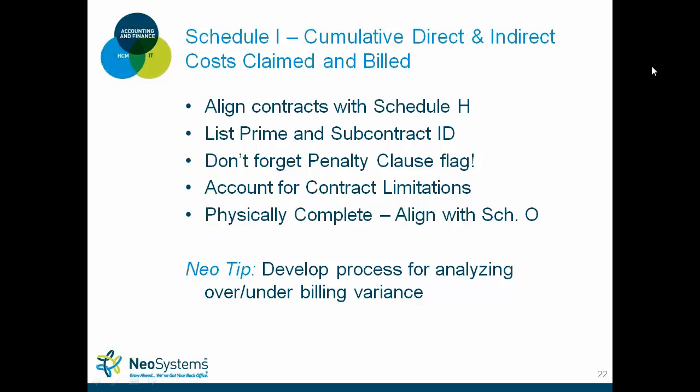And that's the penalty clause and that's the physically complete column in there. Those are typically and often missed because it's such a small column, so you wonder, do I need to do that or not? So make sure that you are actually flagging them. And there really is a yes or no, and really a why, to consider.